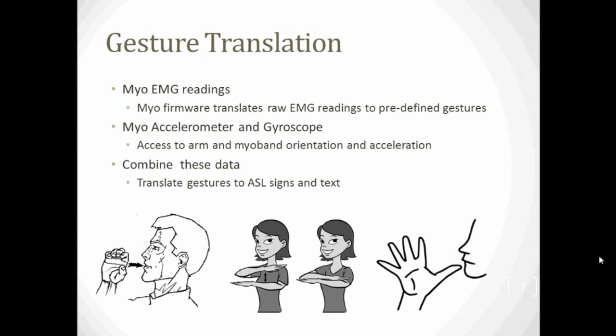The actual gesture translation process utilizes the EMG readings gathered from the Myo's firmware and translated into a series of predefined gestures. In addition to these gestures, we also are able to integrate the Myo-Band's accelerometer and gyroscope readings in order to access the orientation and acceleration of the arm with the Myo-Band on it. Combining these data, we're able to translate gestures into actual sign language and again into text.